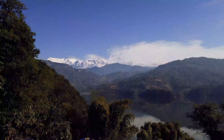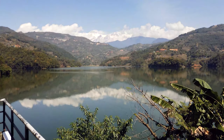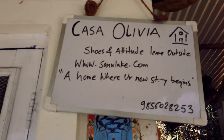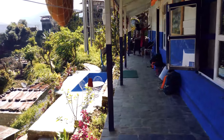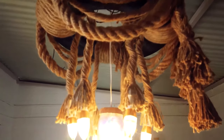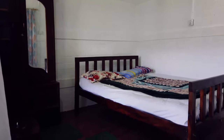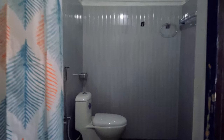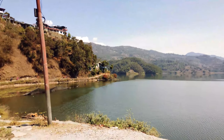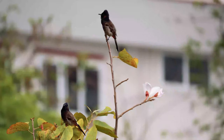We stayed at the Sanu Lake Guesthouse's accommodation just up the hill, and what a treat it really was. It's called the Casa Olivia, named after the owner's daughter. The kitchen was quite spacious, and the apartment included two bedrooms. This accommodation can handle about four guests, with one full-size bed in one room and two single beds in the other. There are trails along the lake, so you can enjoy a relaxing walk.